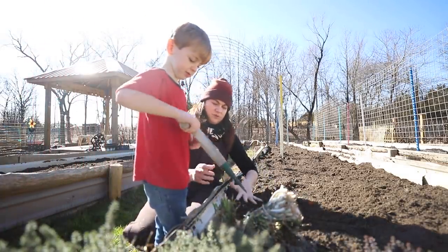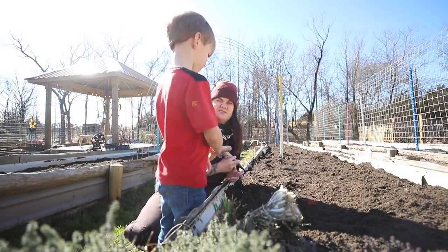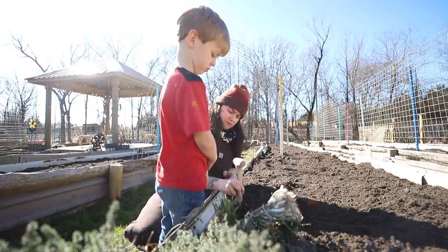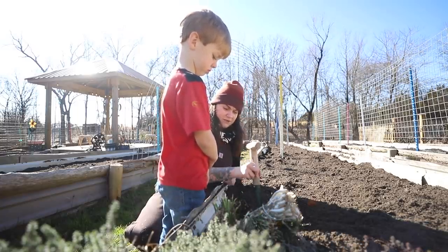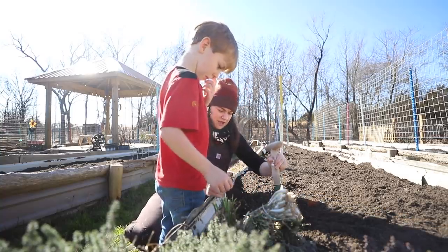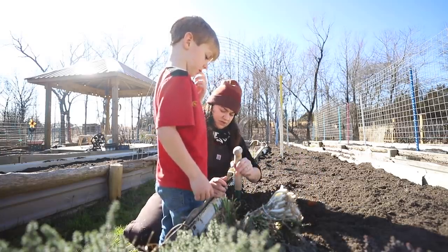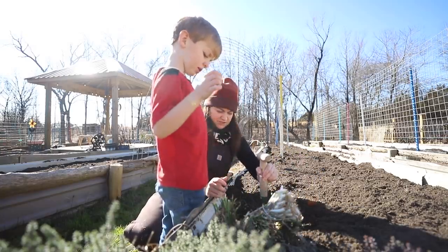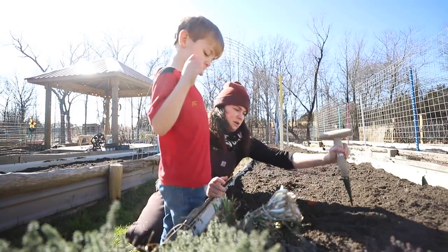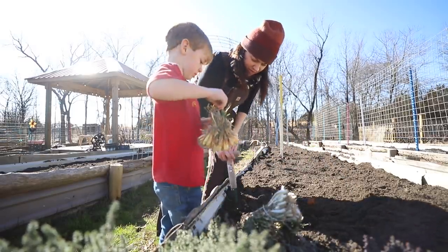Which one should we plant first? I think this one. The sweets, okay. So I'm gonna show you. Are you gonna be a student? Yeah. Okay, so just a little hole, not deep. We don't want them to go too deep, about an inch deep. And we're gonna space them out. And that's a little too close. Just a little hole, about 5 inches apart each way. And then we'll come this way, about 5 inches.